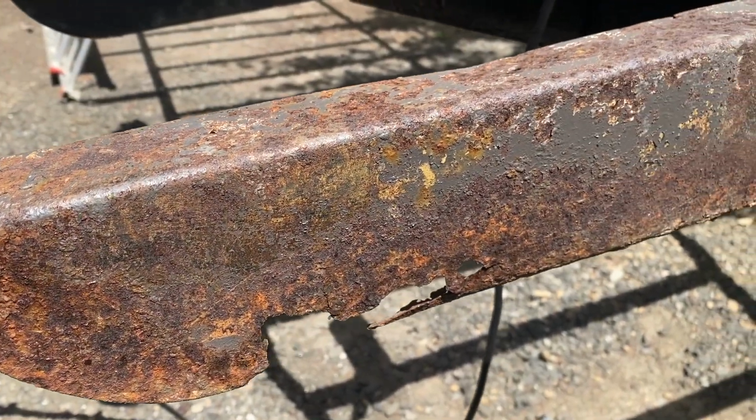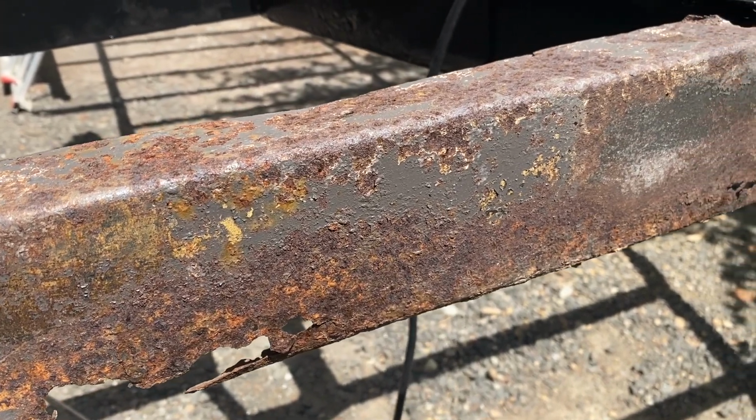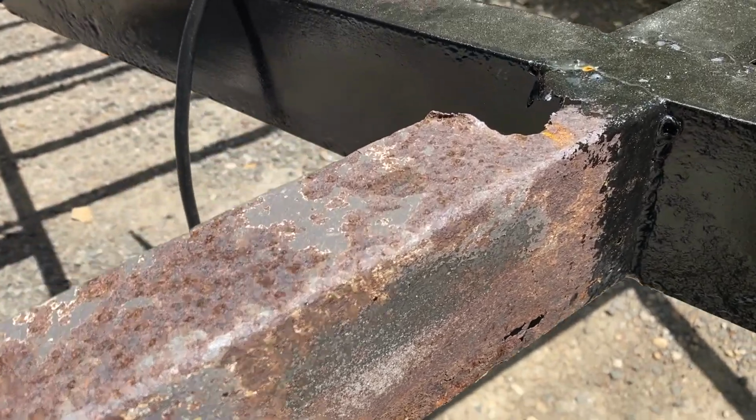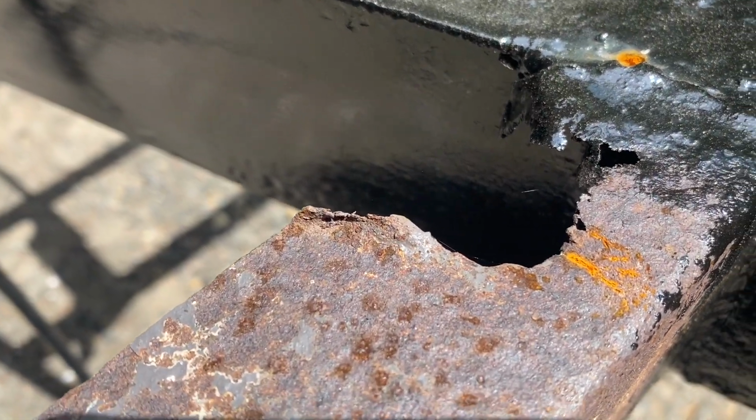Alright, you might think that we're looking at a salvaged piece of the Titanic, but no, this is some rusted parts of this chassis that I am going to cut off and replace.